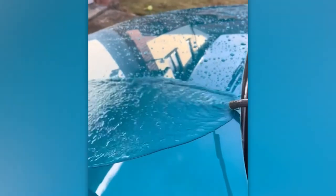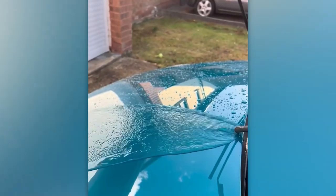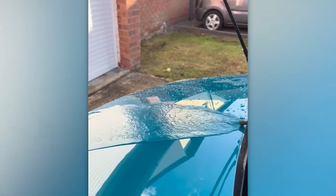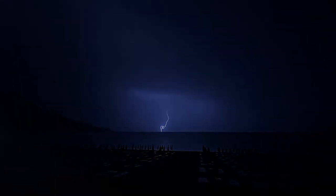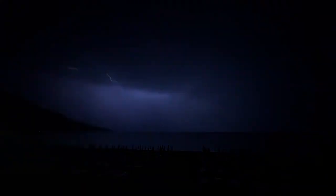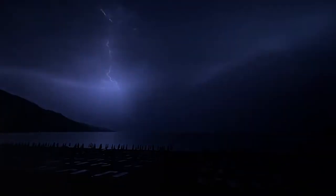Everyone who says the water is wet, what do you say to that? No computer graphics will ever compare to special effects from nature.